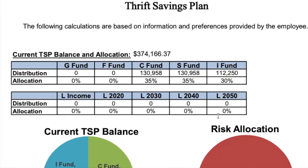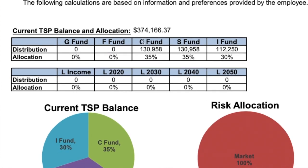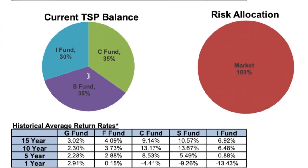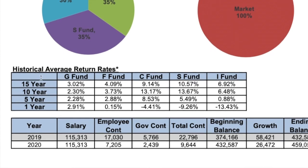Okay, so here is a TSP page showing the person's current TSP balance. Of course, this would be your balance. And you can see here they have $374,000, and it is split up between the C, the S, and the I fund. So you can see it is split there, and we are setting this up. G and F are considered conservative. C, S, and I are stock market or aggressive. So this person is 100% aggressive. You'll also see here a 15-year average. It shows you the 15-year averages of all the different funds.